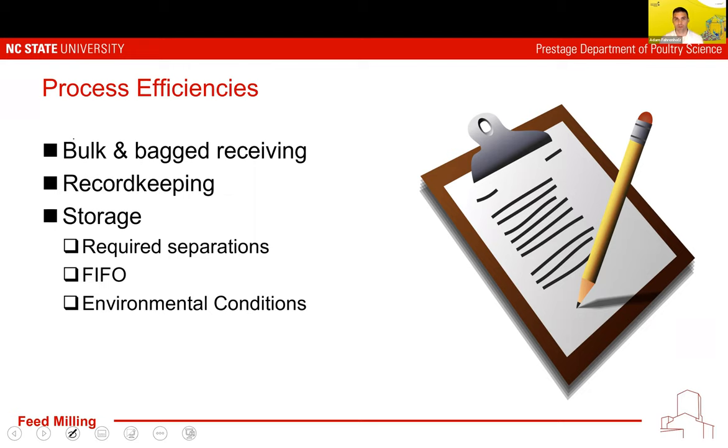Record keeping becomes very important no matter what kind of receiving we are doing, because if I don't have the ability to go back and see where something came from and when it came in, it can make things difficult in an instance like a food safety concern, or a recall of a product based on an ingredient used. But even in the day-to-day operations at the feed mill, it can be difficult, because if I don't know when and where it came from, I may have issues with something like storage, where I might have required separations, perhaps on things like medications or additives that are only appropriate for one particular animal species.